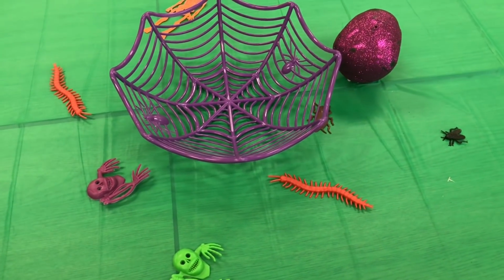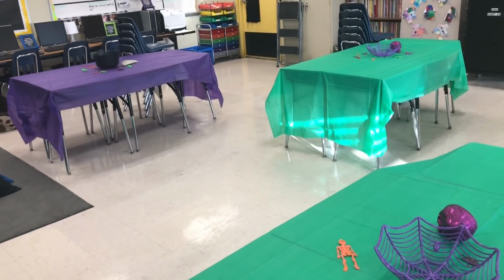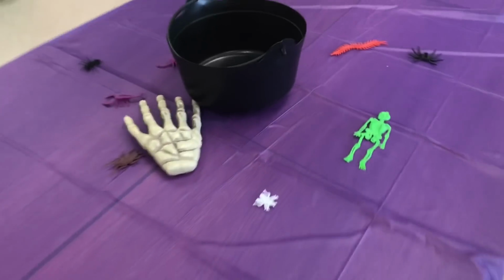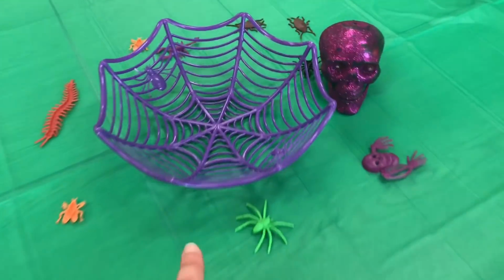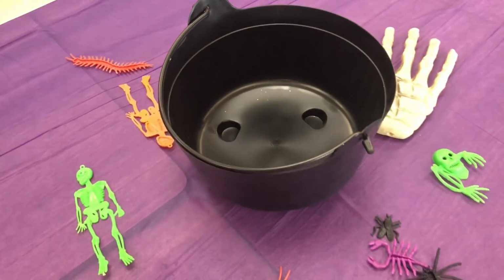Really quickly, because I need to let the students in. This is pretty much how the tables look. So you can see I have two green and two purple. The purple ones have a little black cauldron and a little skeleton hand. The green ones have this mesh of a spider that's in purple and a purple skull. And basically what's gonna go inside of these containers is their lab materials for today's lab. And every day the lab materials, of course, will change.